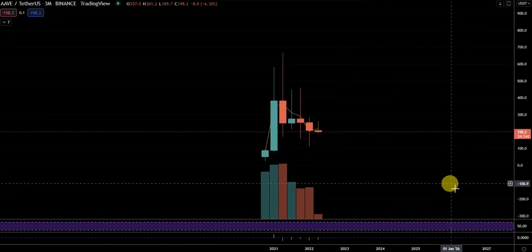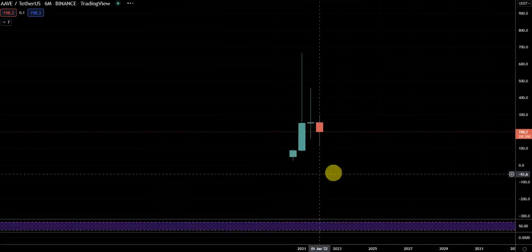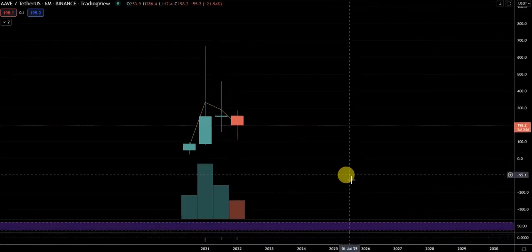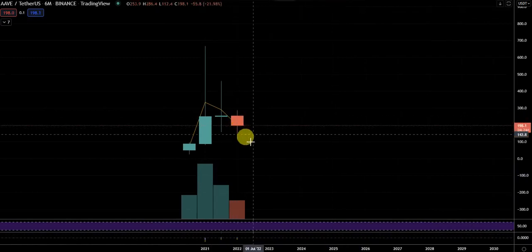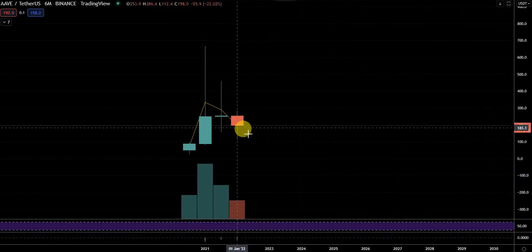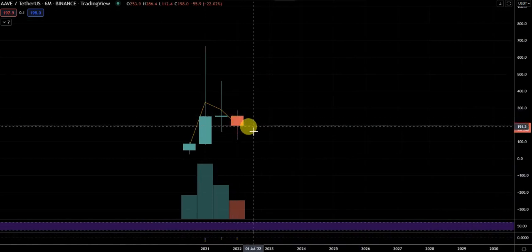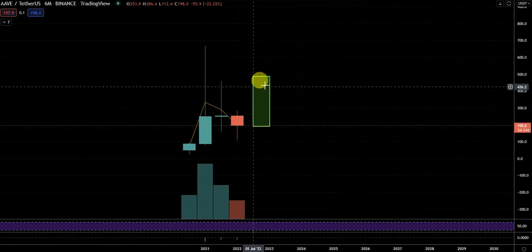A lot of the market really does look like it needs a new 6-month candle. A lot of the market at this point still has a red 6-month candle. Of course, that doesn't go for all of them, but it implies that maybe we just need a new 6-month candle overall in this market to get some real movements.